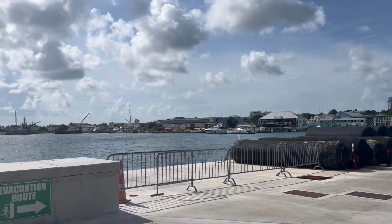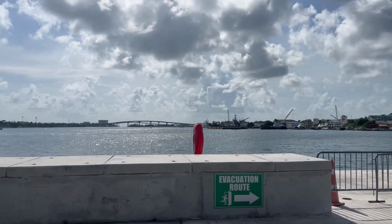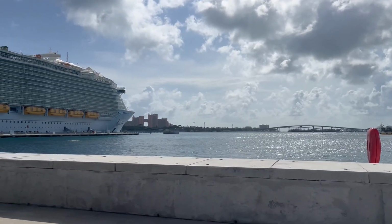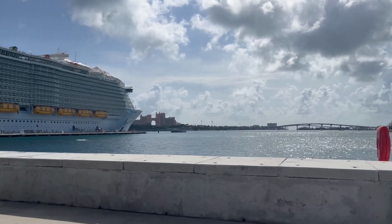On this side of the port, there is a lot of the harbor. That is the bridge over to Atlantis. So if you want to go spend the day over in Atlantis, or you bought yourself an excursion, like a day pass or something, that's where you would go over to.